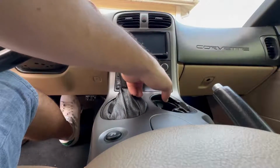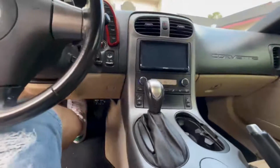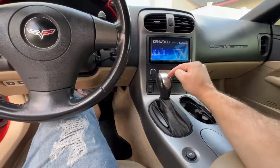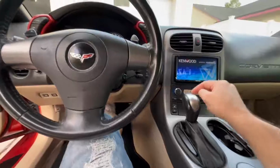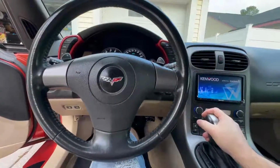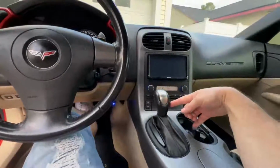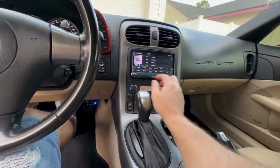The 2006 and newer automatics are a 6-speed. The 2005 C6 Corvette is a 4-speed automatic. And then some will have the paddle shifts. And then of course they would all be a 6-speed manual. The C7's got the 7-speed manual. We have our dual climate control here. You can adjust both sides independently.